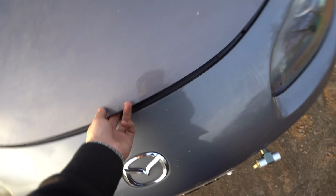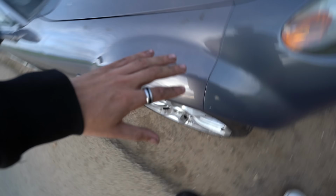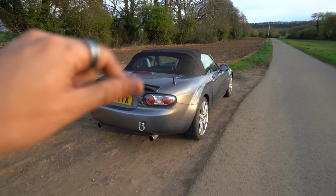But fronts and backs are right there. Hard, stiffest setting. So I'm telling you right now, you can see how stiff the suspension is if I push down, no movement. This car is a bumpy ride, but we can actually adjust it by just twiddling that little knob.